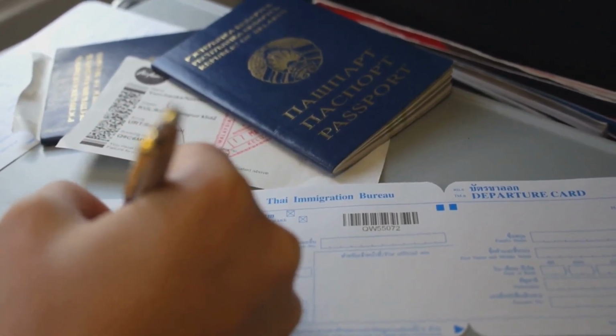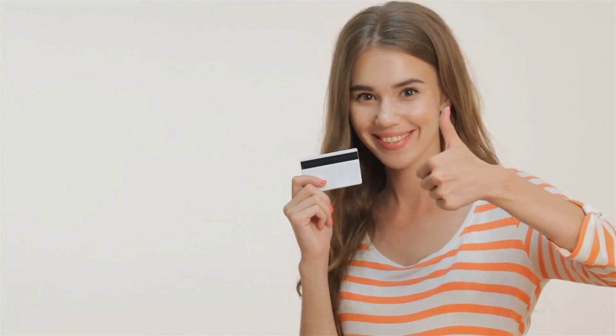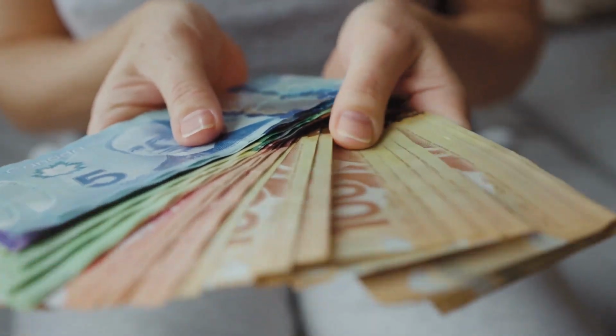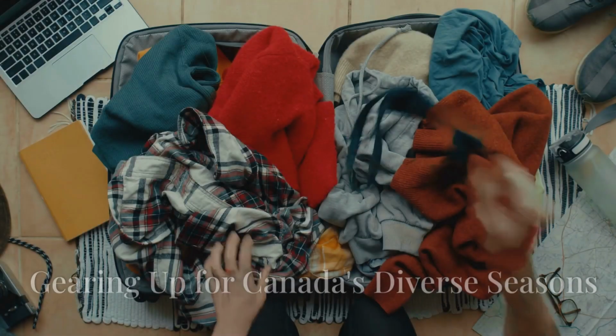Besides your passport and visa, bring copies of travel insurance and an international driving permit if you plan to rent a car. Credit and debit cards are widely accepted, but carrying some Canadian dollars for small purchases is wise.